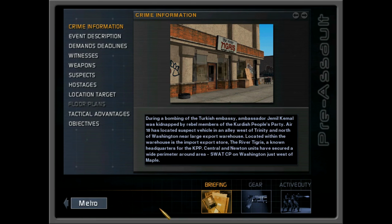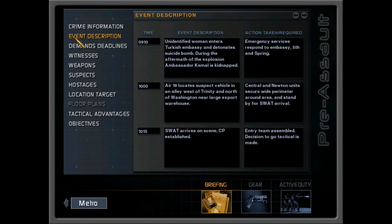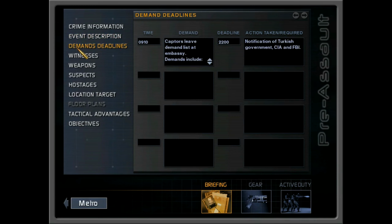Central BCC to 10 David, TAC 1, emergency traffic. 10 David, go ahead. 10 David, Staff 6, Adam is requesting you assemble a team and move emergency to the CP on Washington, just west of Maple. Suspects kidnapped the Turkish ambassador from the embassy at 5th and Spring. Your team has located suspect vehicle in an alley west of Trinity and north of Washington near large export warehouse. Central and Newton units are securing a wide perimeter around the area and standing by for your arrival. 10 David, roger on the info. Show us responding with a 5 to 10 minute ETA from Central.